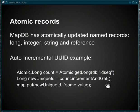Like in Java 5, you can find atomic variables. It's a simple wrapper which uses atomic operations to modify values, for example, to increment and swap and stuff like that. For example, you can have a counter which is incremented every time you call it, and it doesn't require locking because it uses an atomic operation to increment the value.